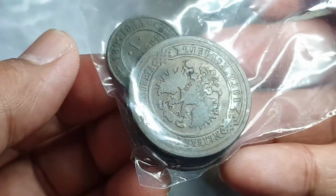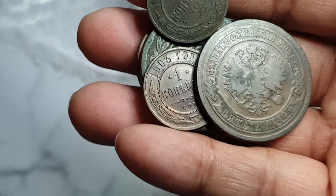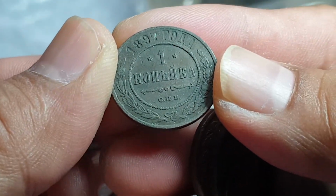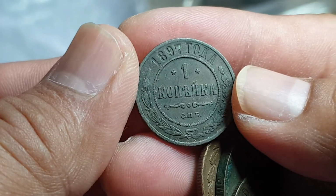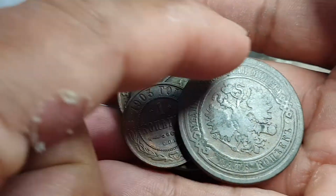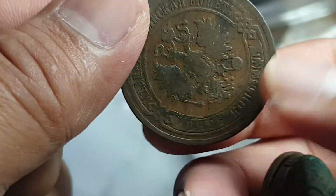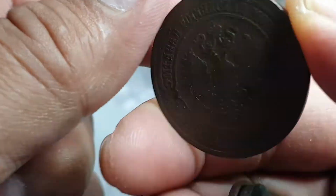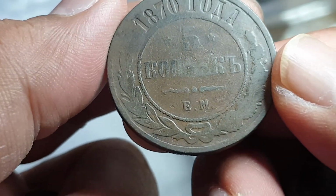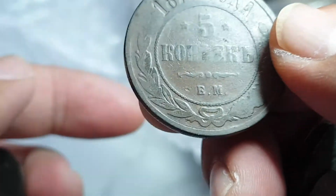So this is an old, oh, this is Russia. This is another auction that I want from them. And it is an old coin, 1 kopeck from 1897. Very nice. Very nice one, eh? So this is a 5 kopeck from 1870, and we can see EM. I recognize that it's from Ekaterinburg Mint.